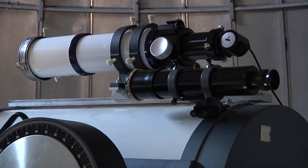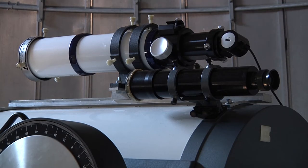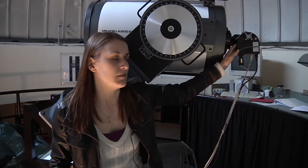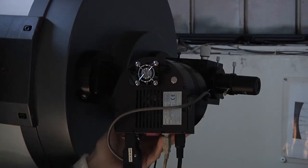On top of that is a guide scope, which has a solar filter attached on the back, which allows you to observe the sun. And finally, there's a CCD camera attached to the 40 centimeter, which allows you to image the stars right back here.